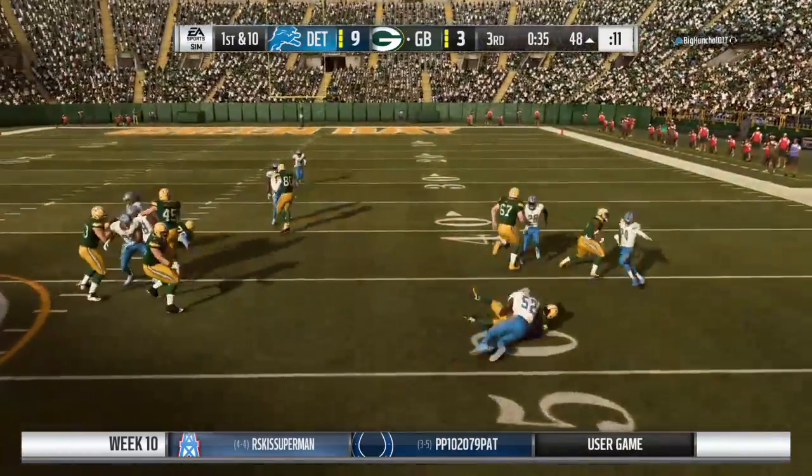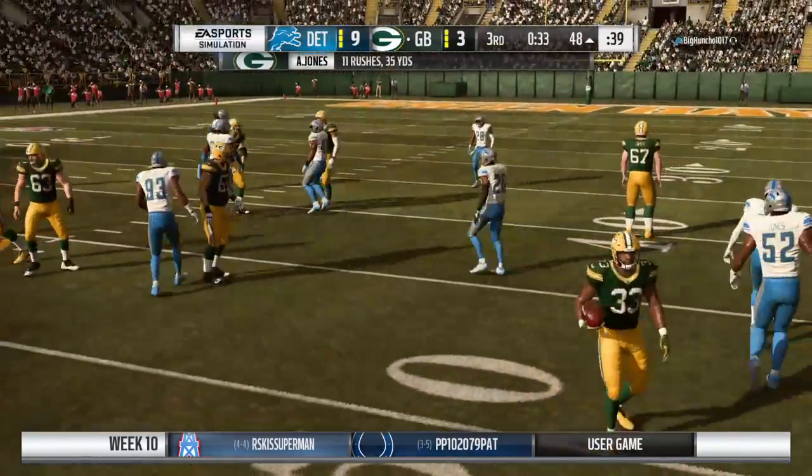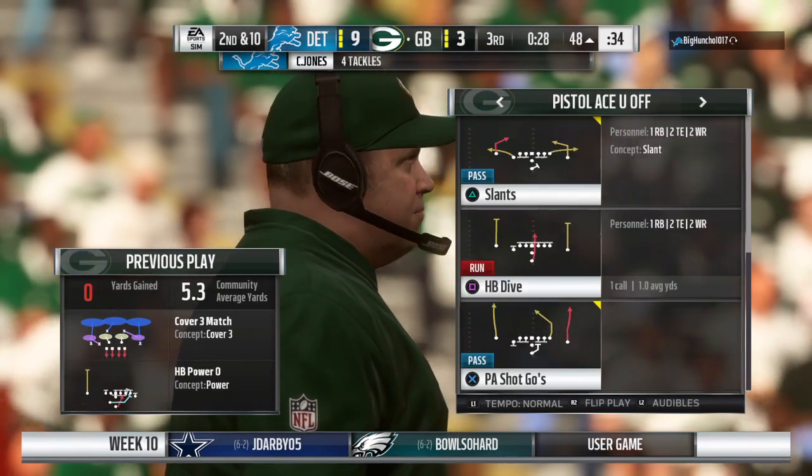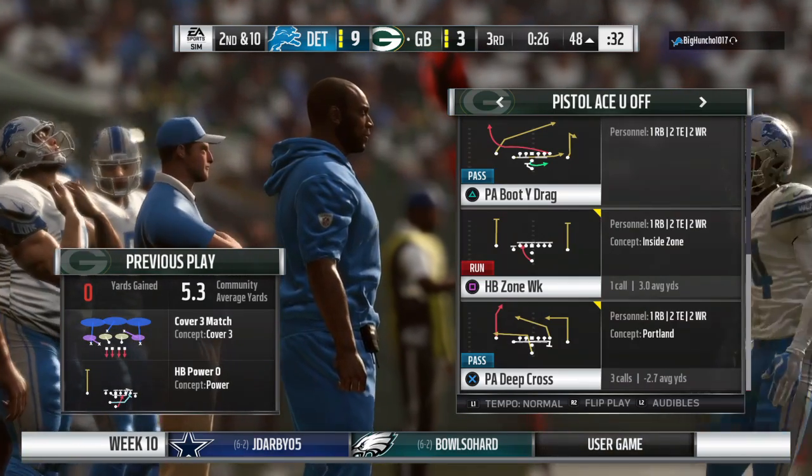And they'll keep on the ground with Jones. Trying to bounce it outside, but he's only able to get it back to the line of scrimmage. No gain on the play there. 2nd down.